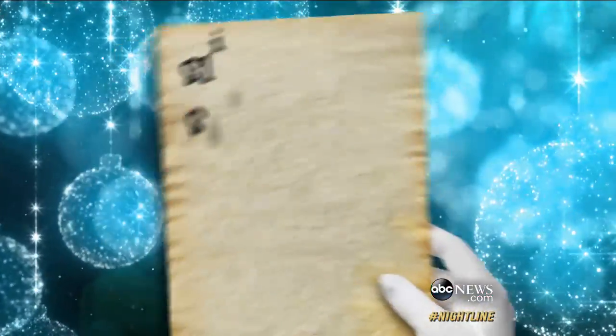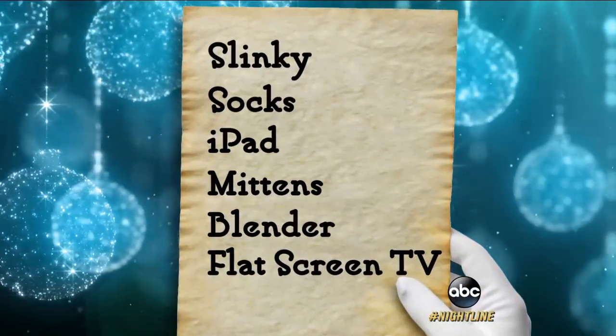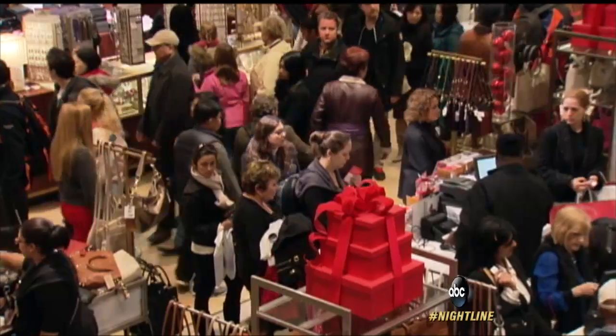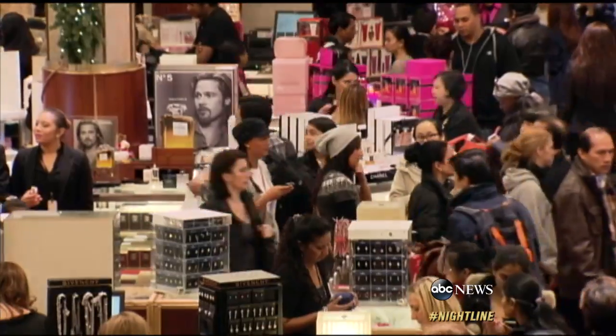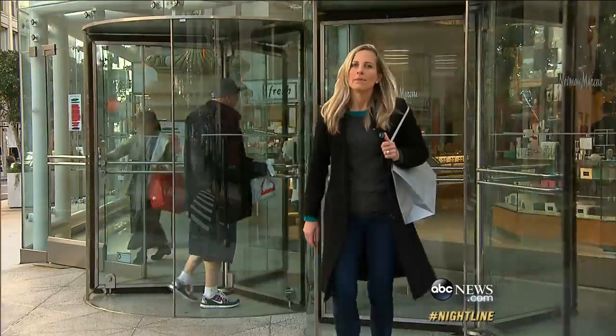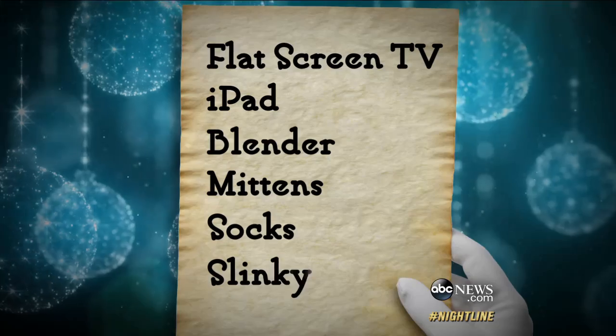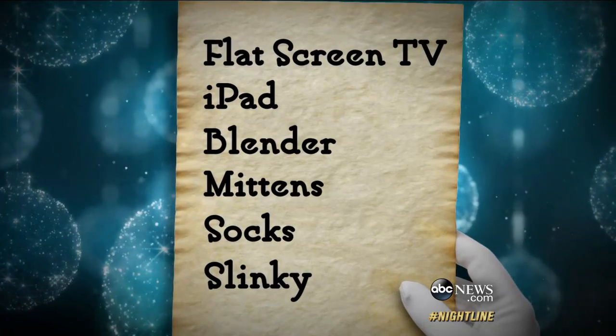You have a list of presents you need to buy. Did you know that the order in which you buy them matters? Studies show we spend a lot more time hunting for a deal with the first items on our list. But by the end, I'm tired, I'm overwhelmed. I just want to go home. Check off your list wisely. Shop for the most expensive items first, and spend your energy where you can get the most savings.